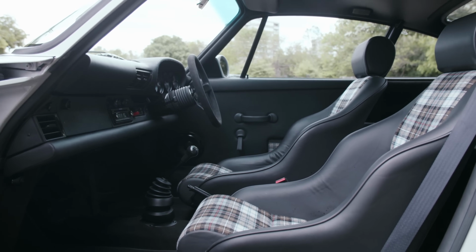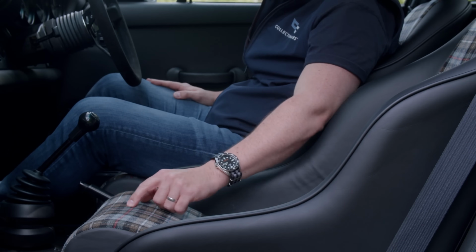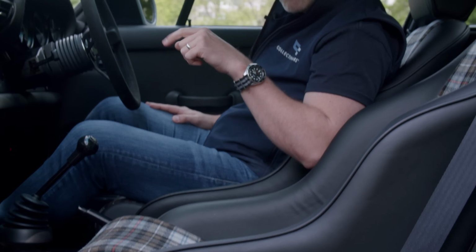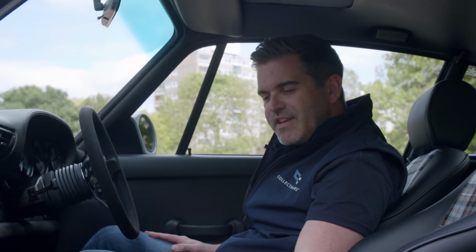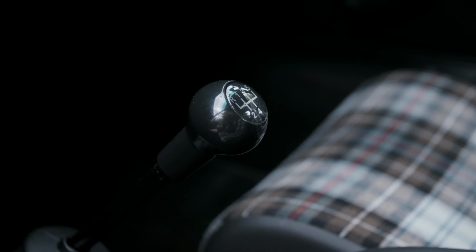They really are gorgeous. We've got this lovely tartan insert. There's that green in the pattern there, which I was talking about, which has been replicated and sprayed on the fan in the engine bay there. Standard 5-speed G50 gearbox, smooth as you like, really manageable in pretty much all conditions.